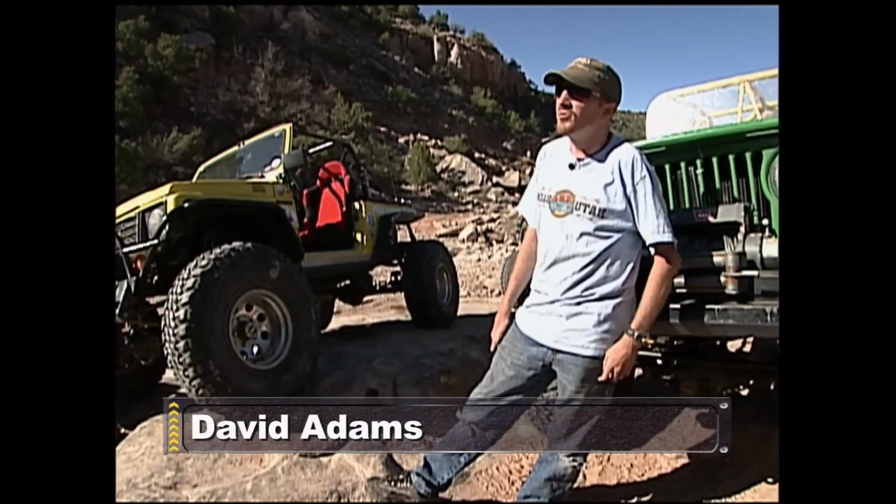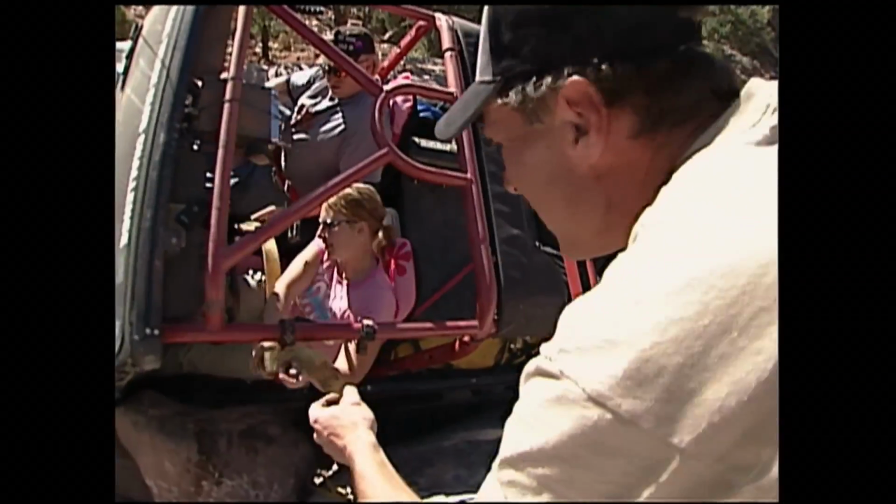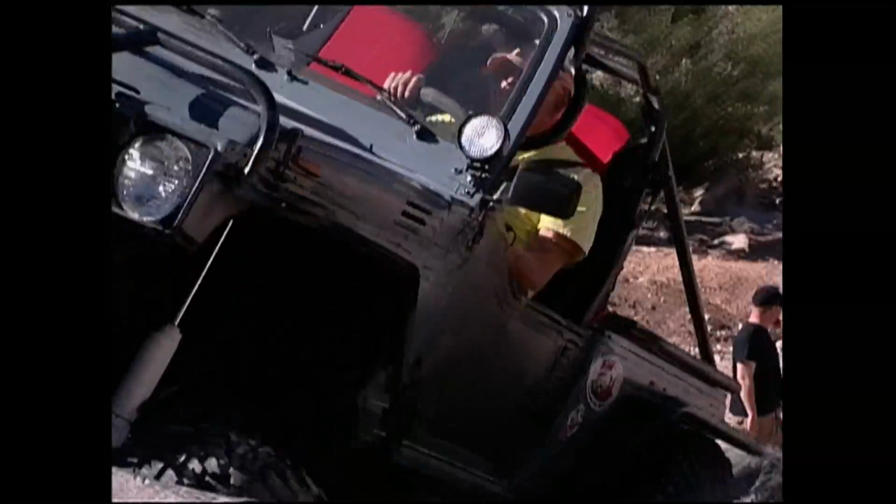We generally rate most of the trails around here on a 1 to 5 scale. This would be like a 6. Okay. It's one of the groundbreaking trails for extreme four-wheeling. Only a half a mile long.